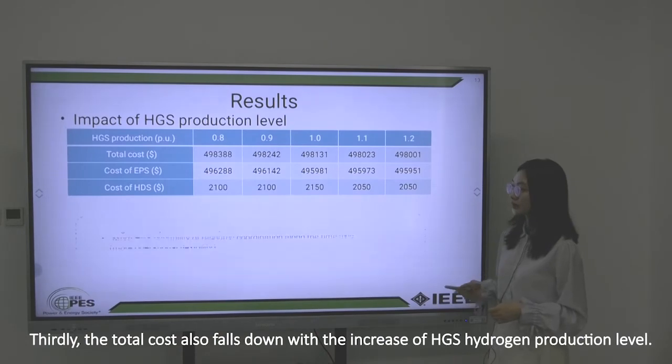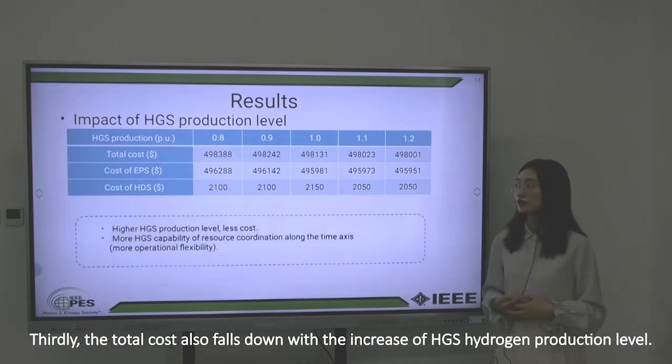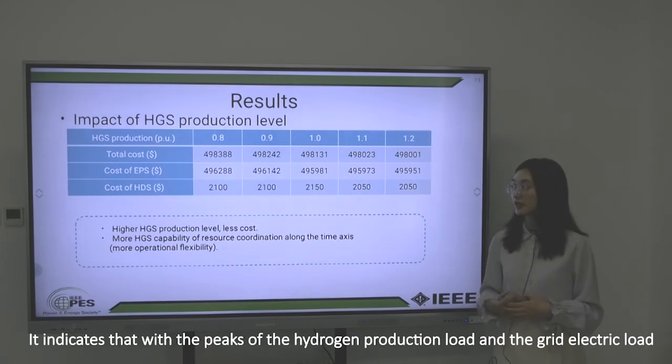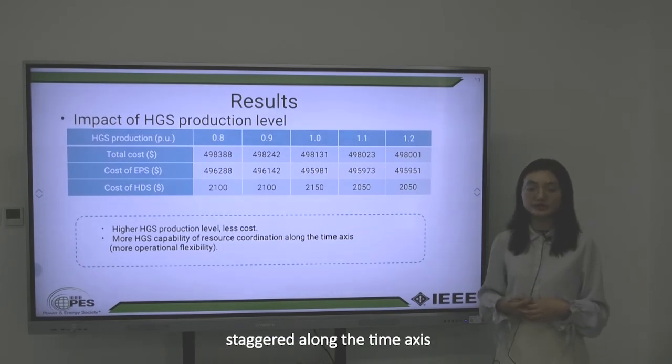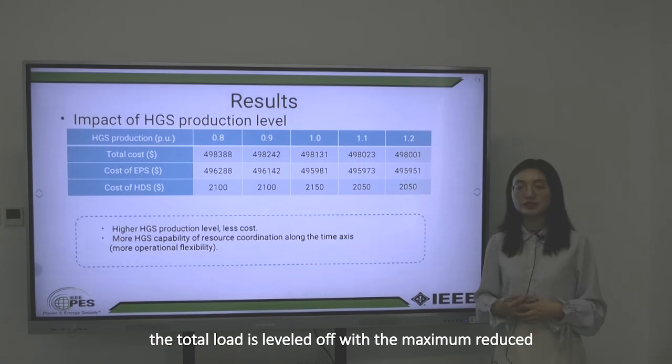Thirdly, the total cost also falls down with the increase of HGS hydrogen production level. It indicates that with the peaks of hydrogen production load and grid electric load staggered along the time axis, the total load is leveled off with the maximum reduced.